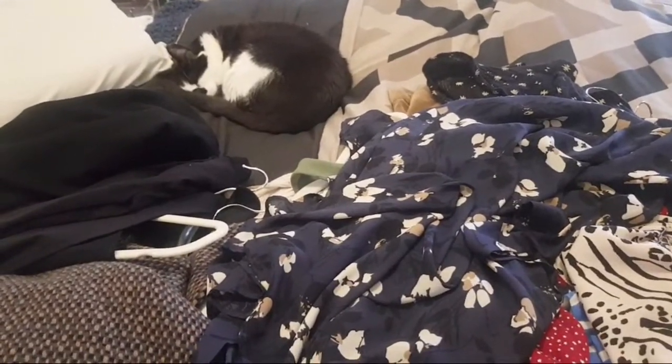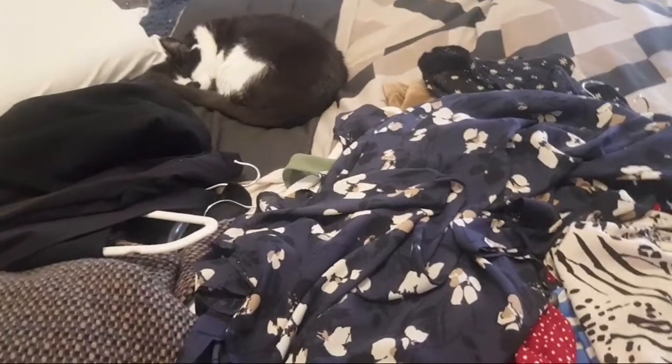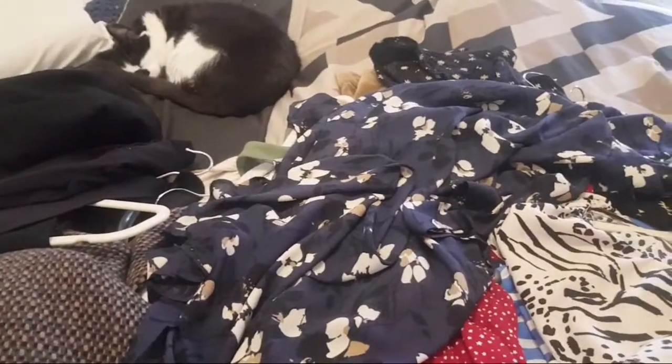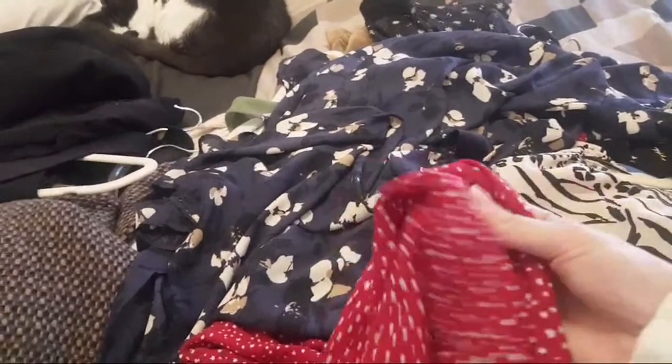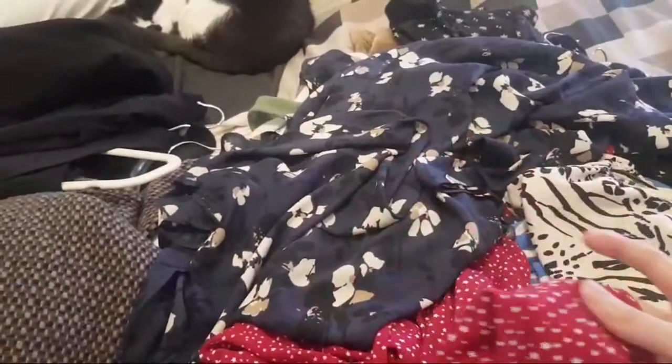You can just do that. So get pieces of clothes that complement you, that make you feel confident, and that you feel comfortable in. You don't mind wearing it for an extended period of time. It doesn't have to be clothes that you feel comfortable sleeping in.